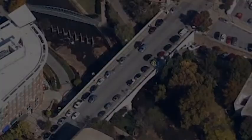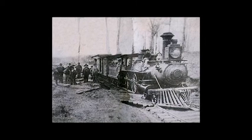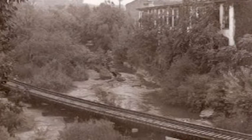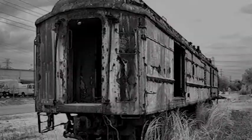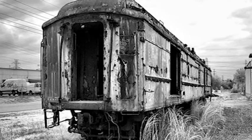The West Bridge is the Swamp Rabbit Bridge. In the early 1900s, a railroad was started in northern South Carolina. It was intended to cross the Appalachian Mountains, but after only 13 miles of construction, the project was stopped due to lack of funds. The railroad became nicknamed the Swamp Rabbit Railroad. By 1997, it was deemed abandoned.